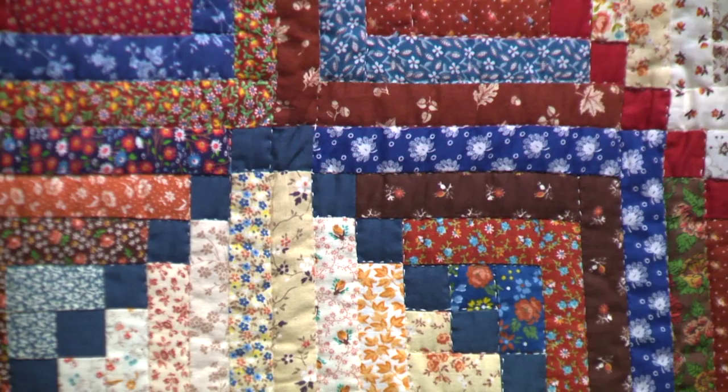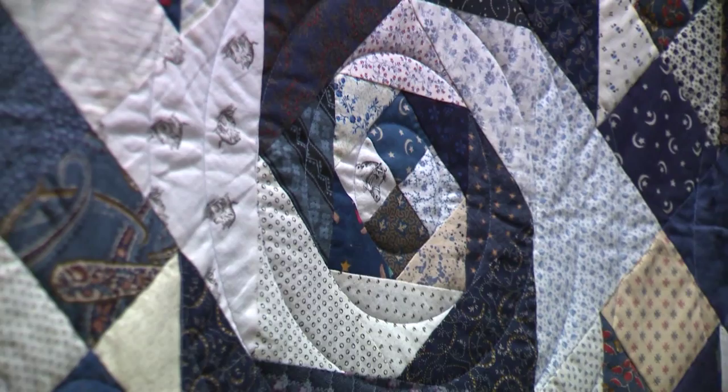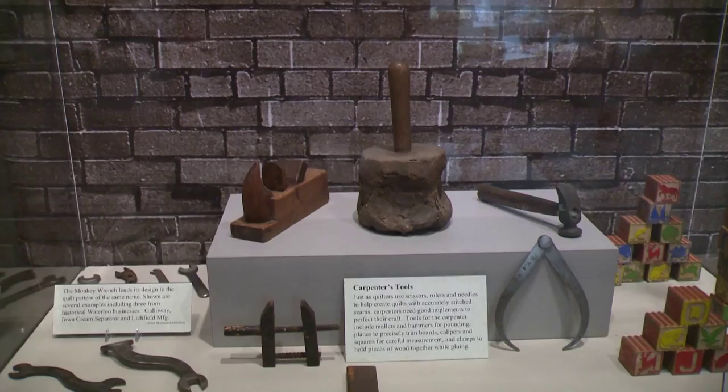So once they do that, they piece their blocks. So quilts are made up of blocks, a lot of them. The majority of them are made up of blocks. And they piece the blocks together. Then you can also decide how it is you're going to arrange those blocks. And it kind of says a lot about the person that makes them and how they go about constructing a quilt. Then once the quilt top is together and they have the final borders on, they have to decide how they're going to quilt it.